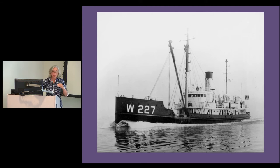But we do use the way the number is displayed in these photos to help us date the photos if we don't have that information from somewhere else. So the letter designations were expanded later to classify the vessel types more specifically. And WAGL was used for ships like Lilac to identify them as auxiliary vessels, lighthouse tenders. In 1966, the WAGL designation was changed to WLM, standing for medium or coastal buoy tender. So that's why we can use those to help date the photos.